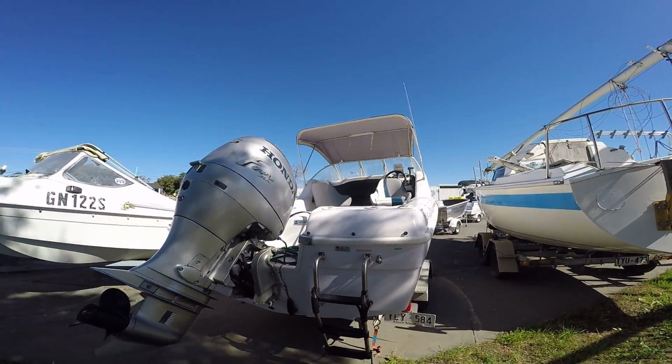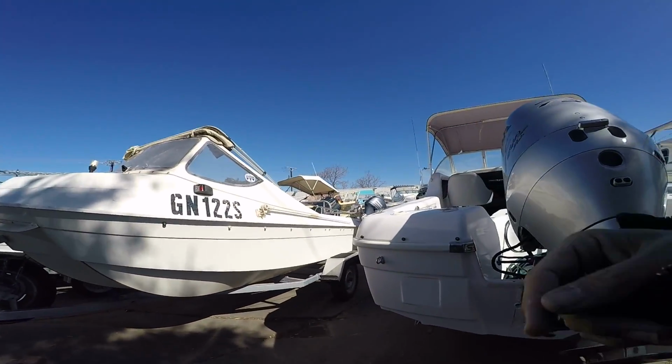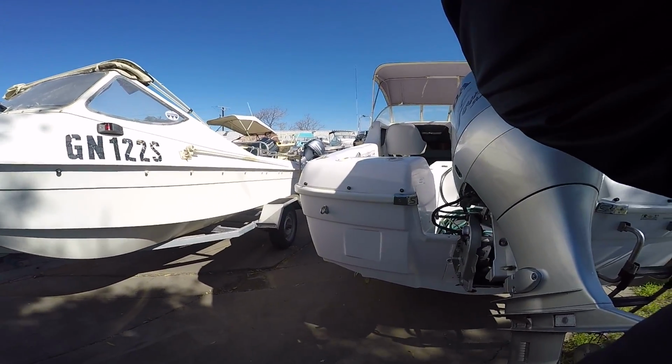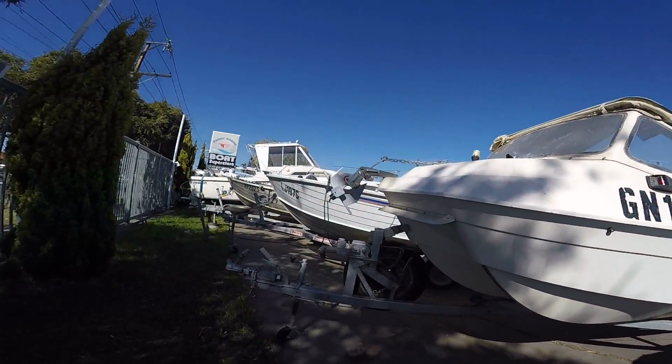So yeah, 4-stroke is definitely the way to go. There's nothing wrong with 2-stroke. If you don't use your boat very often, you only use it on holidays, 2-stroke is fine, as long as it's serviced regularly, this, that and the other.